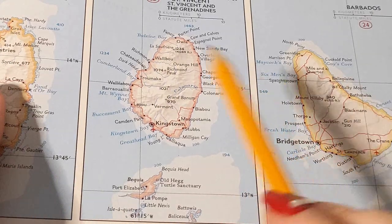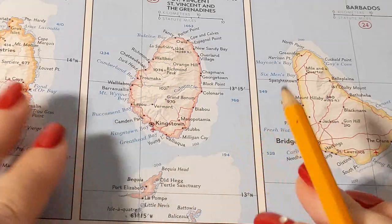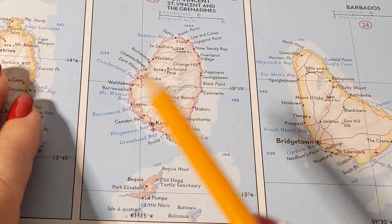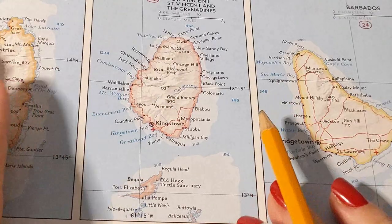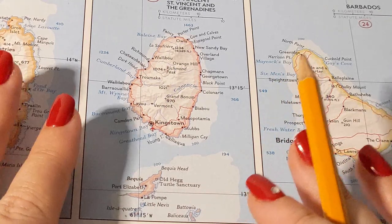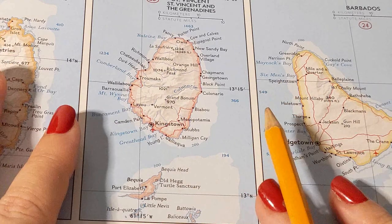The French took the island back in 1779, but after the dust settled from those skirmishes at the Treaty of Versailles in 1783, the British were awarded the island back, and thus sparked the Second Carib War from 1795 to 1796. This one was pretty bad, and the Garifuna got beaten pretty bad, and they were exiled.